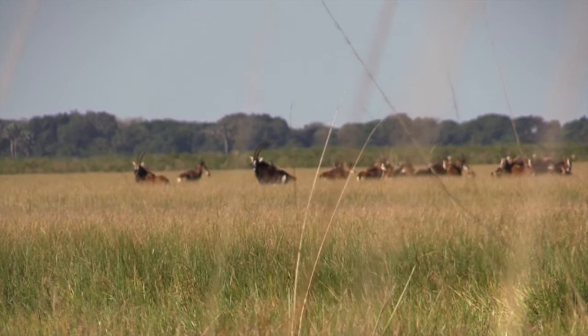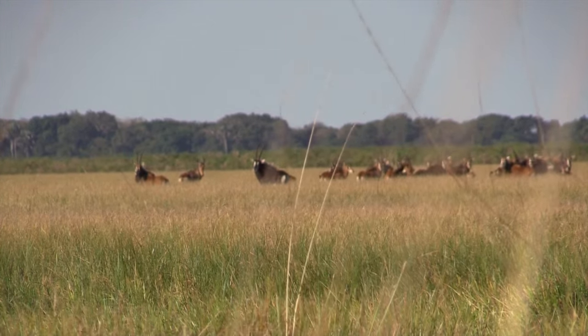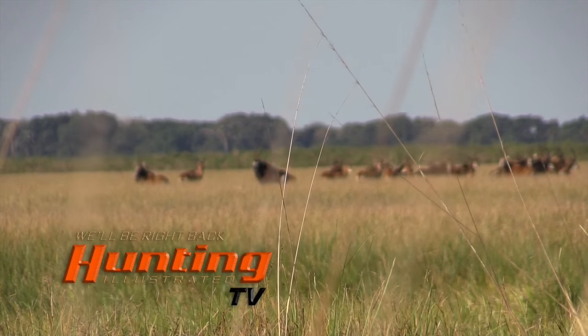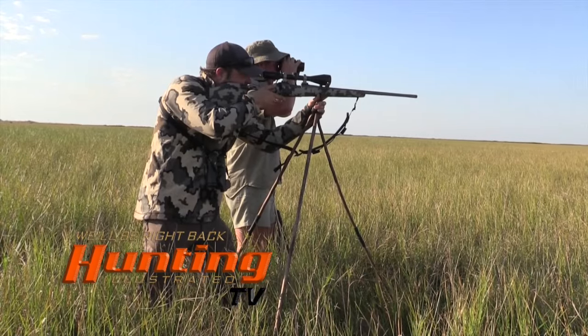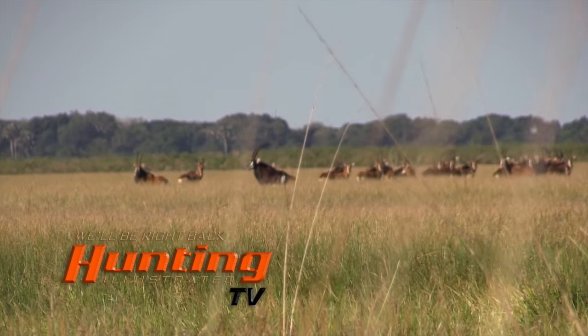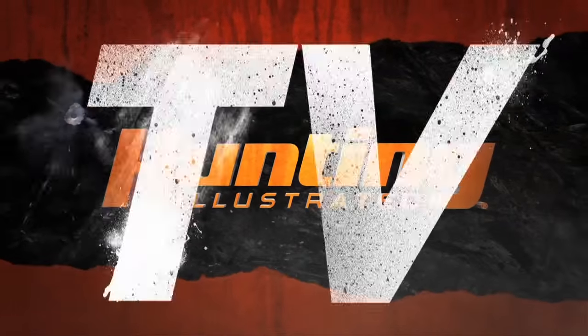He's the one right there in the middle? Yes. There's a cow behind him. Yes, he's shaking his head now. Okay. She's just clearing. Yes, it's clear on the compass. Okay. Here we go. Oh, he's hit.